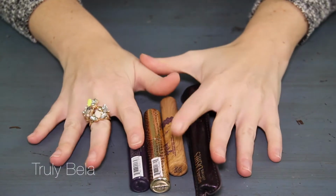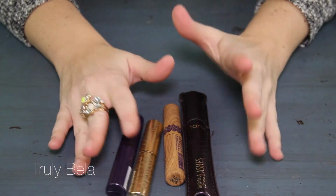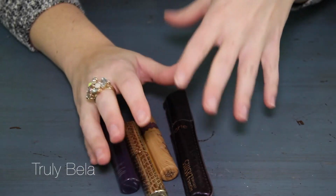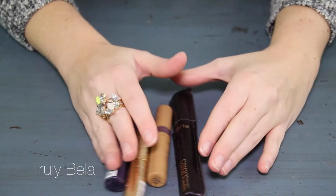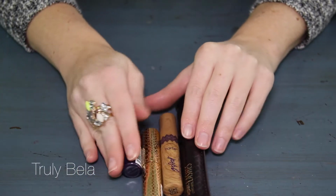Next, I have some Tarte mascaras, and I love Tarte mascaras. Not everybody would be a fan. Again, this is a personal preference. So these are my opinions, and it's based on my lashes and my length and what I have and what I'm looking for. So I love these, and these work really well with my lashes.